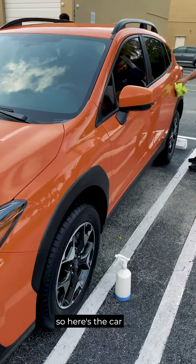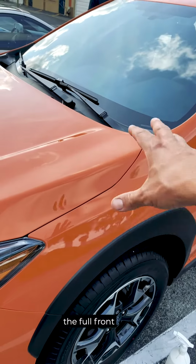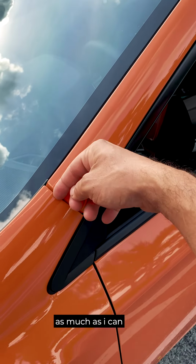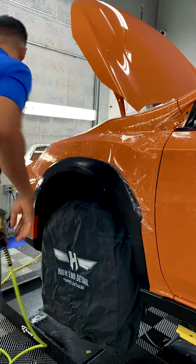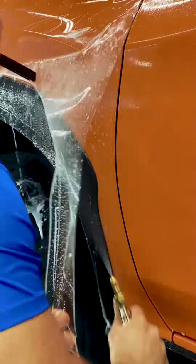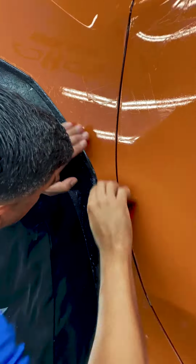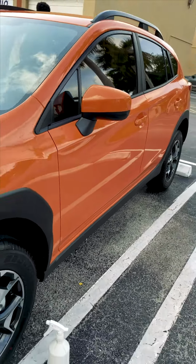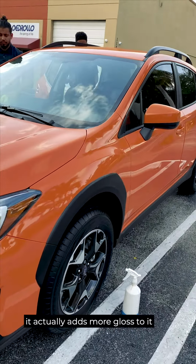Let's see. So here's the car. We did the front end, the full front. So we did this fender. I wrapped it as much as I can, all the way up to here. Took this piece off, wrapped it here. And this doesn't have paint protection film on, so look. Like I said, it actually has more gloss to it.